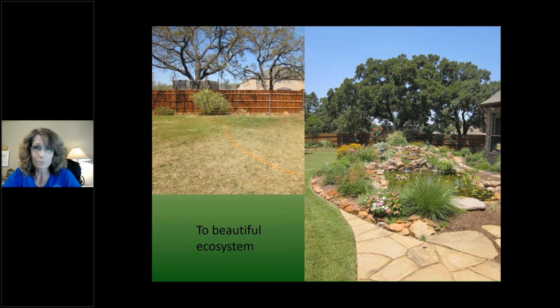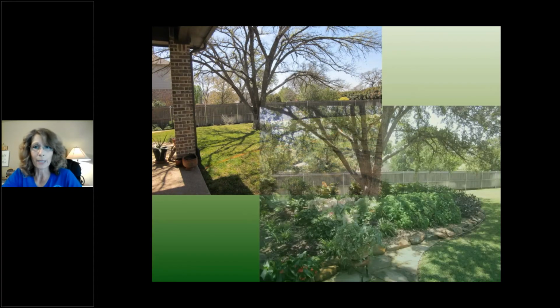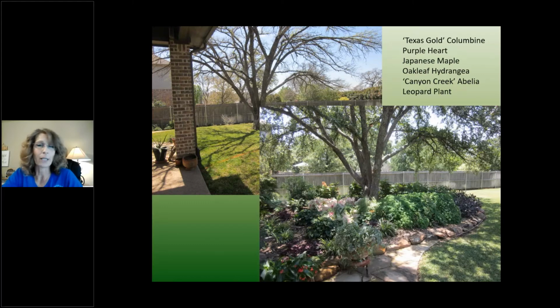This is on the other side of her yard underneath a cedar elm tree, so we planted a shade garden under there. I don't know if I've got the plant list there. Again, all the same characters. There's nothing new under the sun. I use the same plants like I talked about in my second program, because they work. They just work. So we've got the columbine and abelias and purple heart and leopard plants, and all of those same plants. And I see that she's added some caladiums in this garden as well, just for some summer color.